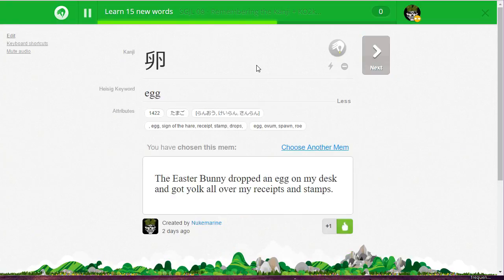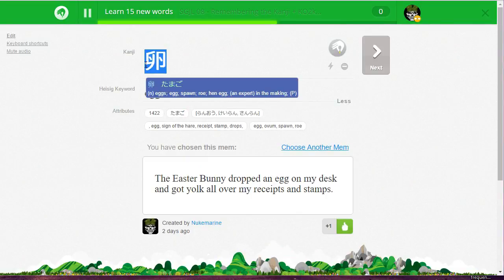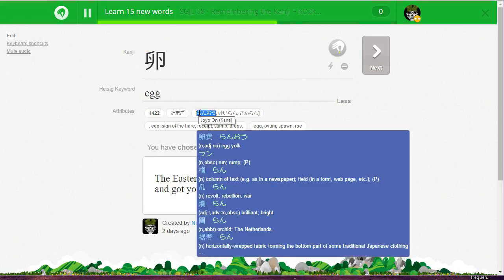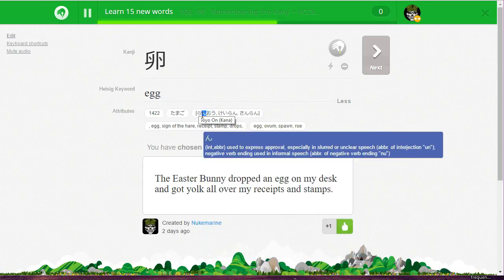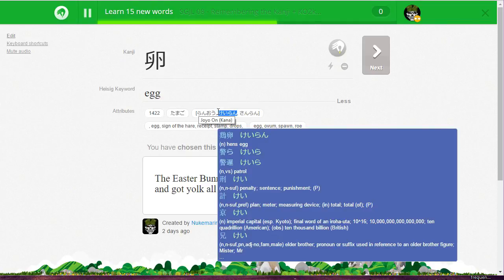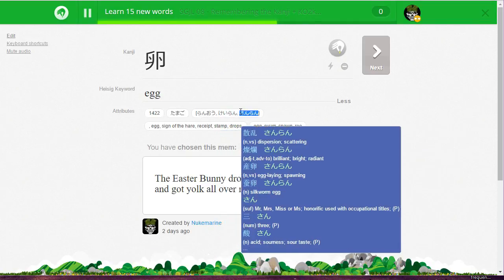Okay, so. Alright, we're going to learn willow, or in this case, rabbit ears. This egg, real quick, just say sign the hair, rabbit ears. Egg, ovum, spawn, or roe. Roe is like fish eggs, so some type of egg. In this case, tamago, regular hen eggs, chicken eggs. Ran, egg yolk. Okay, so egg and yellow, egg yolk, makes sense. Keiran, hen's eggs. Niwatori and egg, tamago, and sanran, the third word, egg laying, spawning.